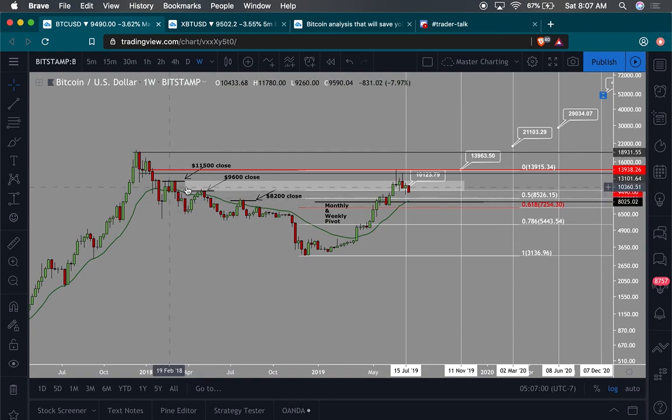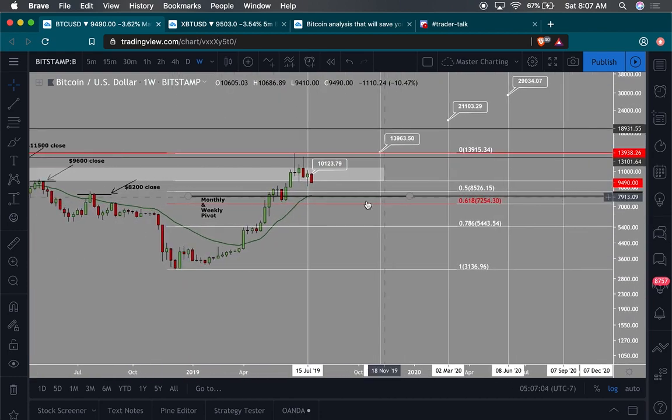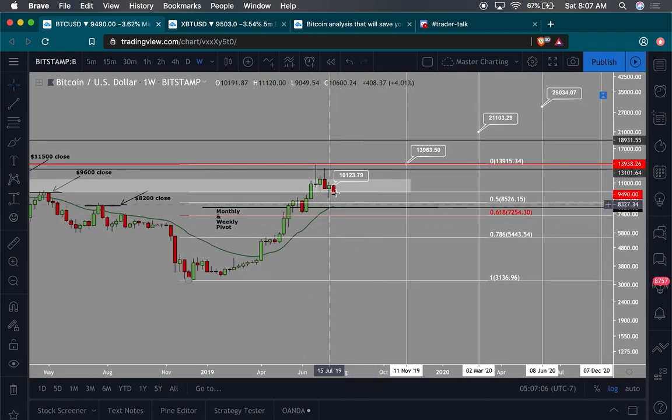It was then resistance in the 2018 bear market. So don't be surprised if price comes to meet this moving average in the next coming day or two. All right, especially maybe bouncing off this pivot right here. Okay, so definitely keep this in mind right here. Okay, this moving average, 21 EMA.